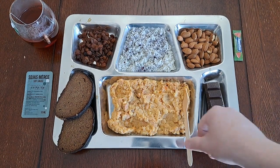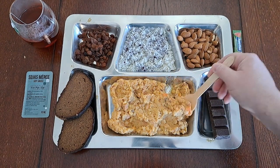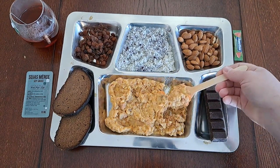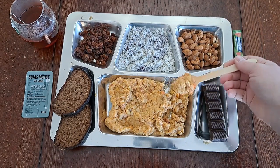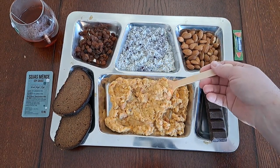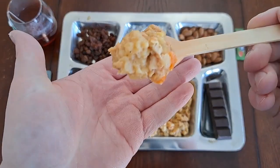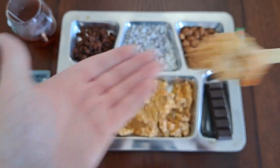So yeah, let's dive right into the main. I would call myself not a huge fan of pea soup, so I'm interested to see what this is particularly like. I know here the pork part would probably actually be beef, in the form of salt beef. But we'll see how this tastes.